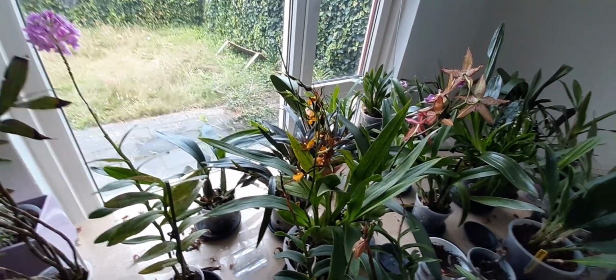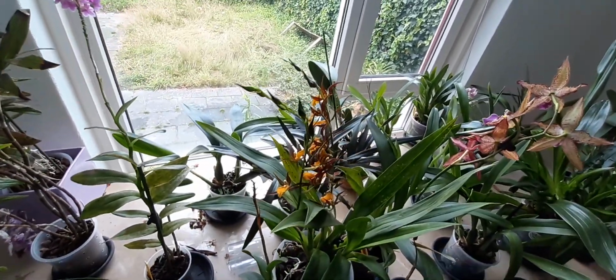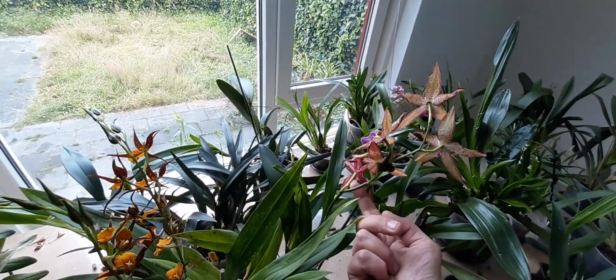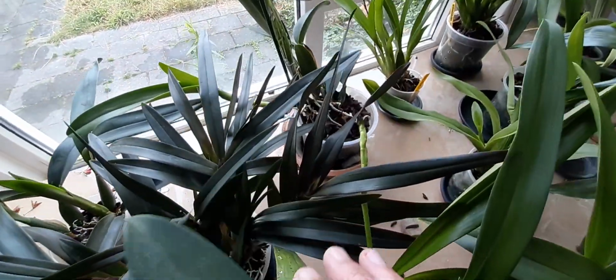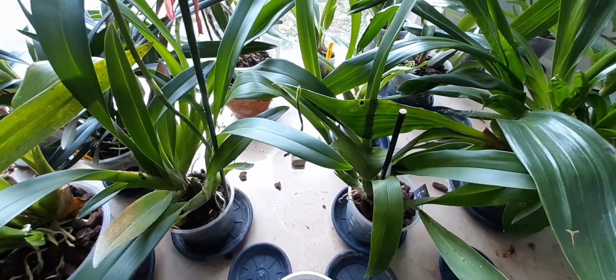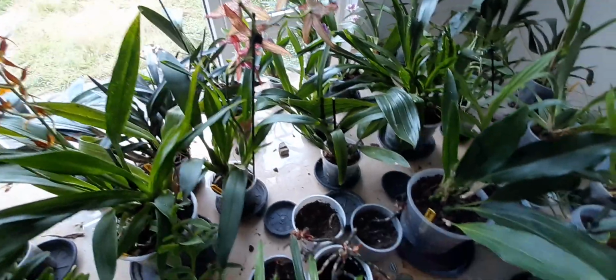Yeah, Brussels Telly, Frenchtown. The second spike is starting to open. Still no news from the second growth. That one is on its way out. But there is a second spike. I need to get that a little higher. There's a teeny tiny flower spike on the Oncidium honeybee. This is all looking good, except for that.